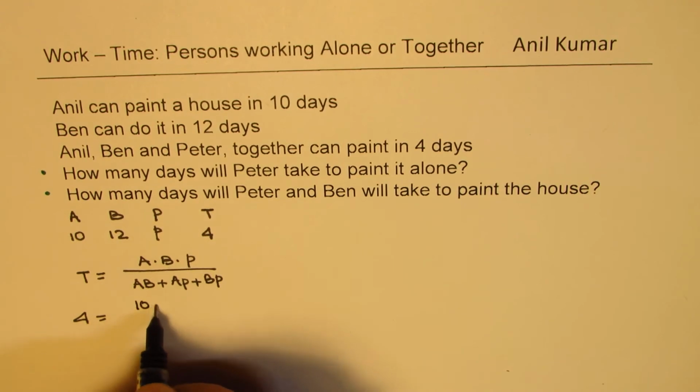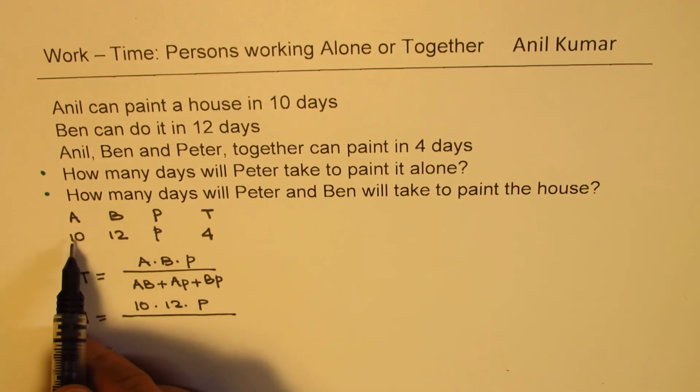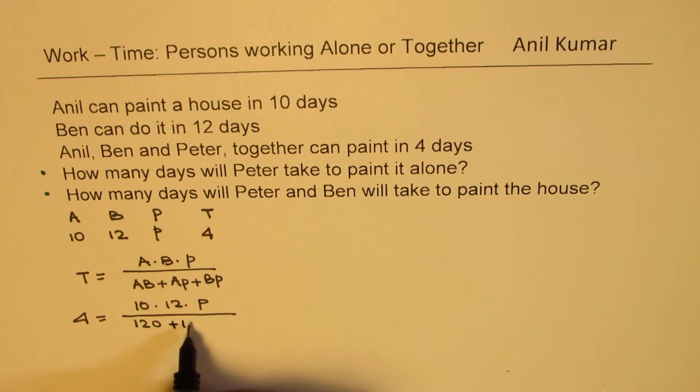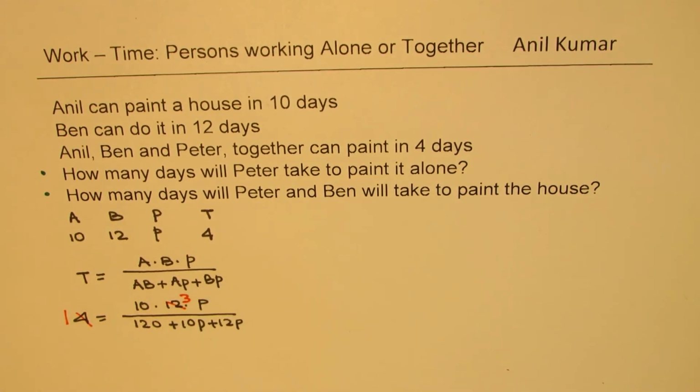So we have 4 here as the total. Multiply these 3, that means 10 times 12 times P, and divide by these products. So when you multiply these 2, we get 120. When you multiply this, you get plus 10P, and here you get plus 12P, correct? You could now simplify a bit, cancelling 4 with 12 as 3, right? So that is one simplification you can do. So we get 1 equals 30P over 120 plus this is 22P, right?